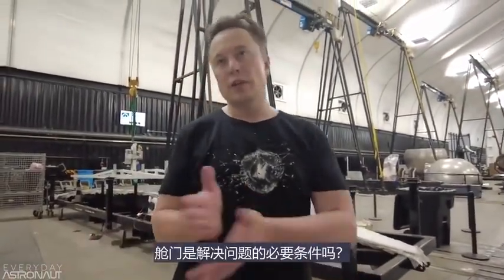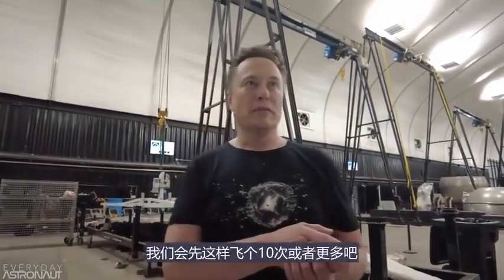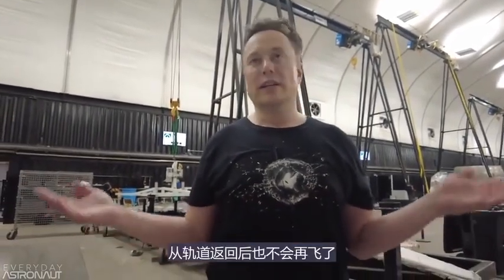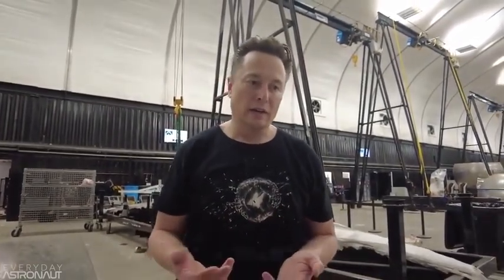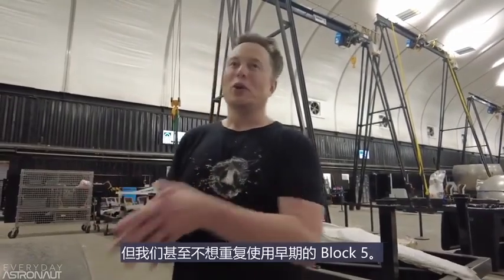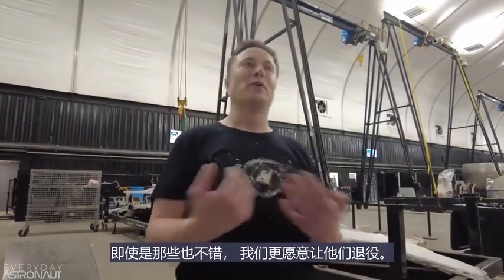So, is the door necessary to solve the problem? No. Will we use this? The first 10 or more that get back from orbit, we probably won't fly them again. Right. Or maybe once or twice, but then they're going to be in storage. Like for Falcon 9, and even the so-called Block 5, which is more like version 7. Yeah. Really. But we don't even want to use the early Block 5s. Even those are a pain in the ass, and we prefer to retire them.